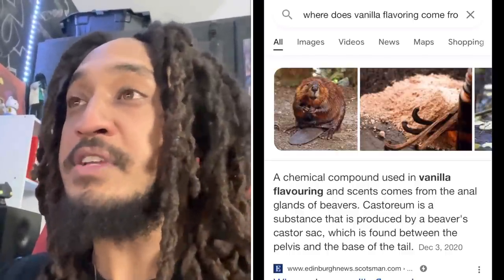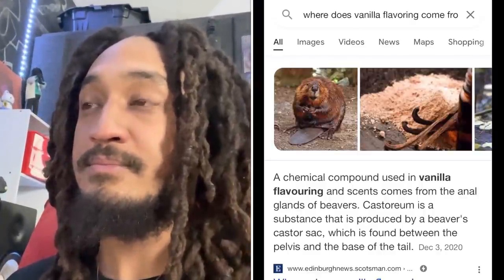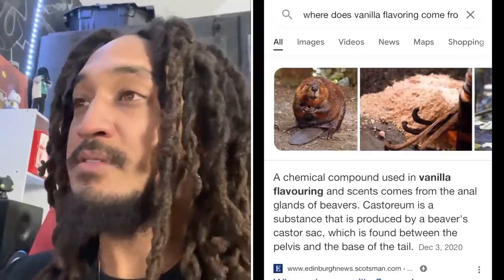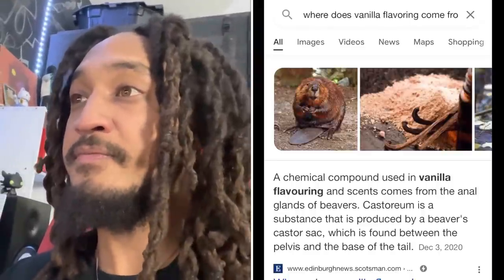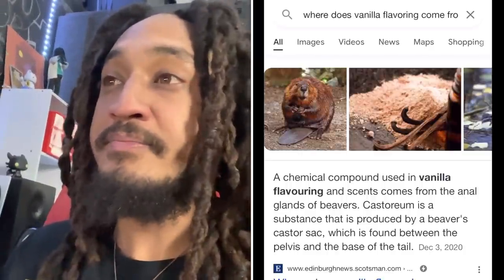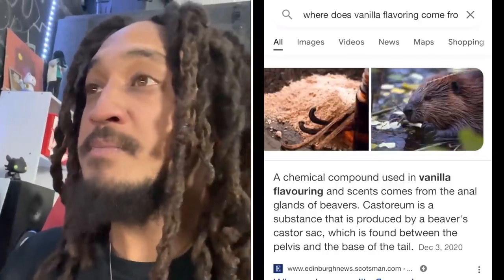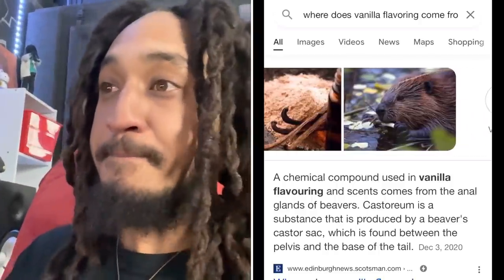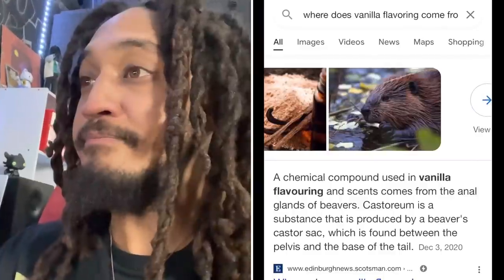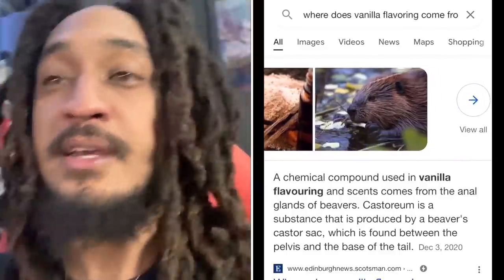Google, where does vanilla flavoring come from? Okay. Just do it. Now there are vanilla pods. There are vanilla pods, but look it up. Look it up.